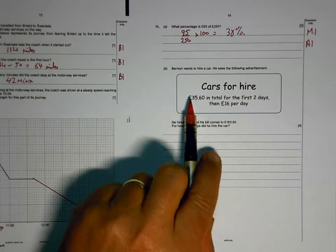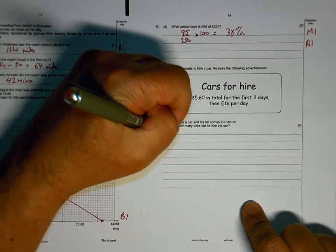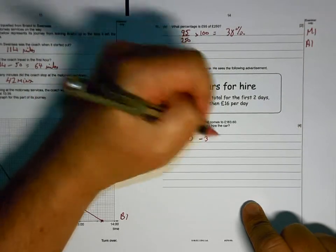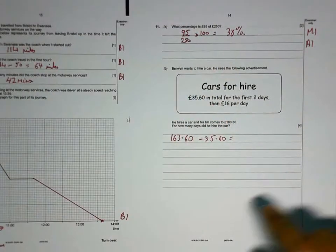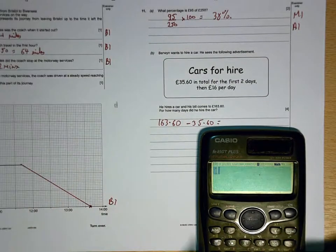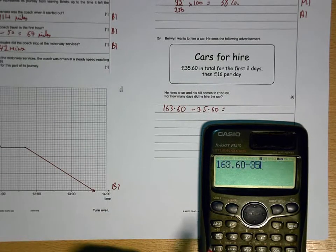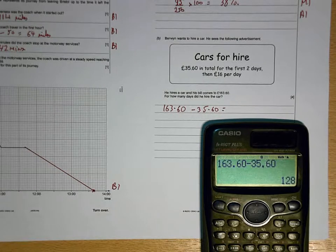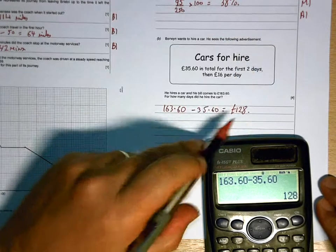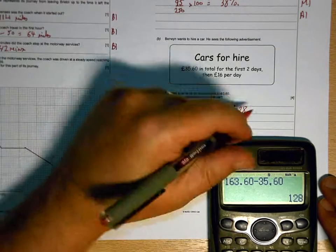Okay, so the first thing to do is to take off the fixed amount. So out of that £163.60, the first 2 days cost him £35.60. So we take that off, because that £35.60 everybody pays regardless of the number of days. So £128 is made up from the rest of the days.